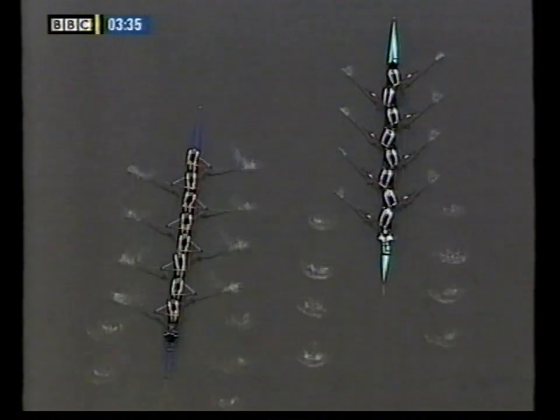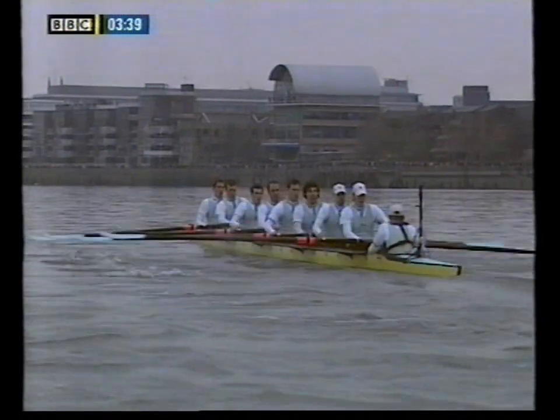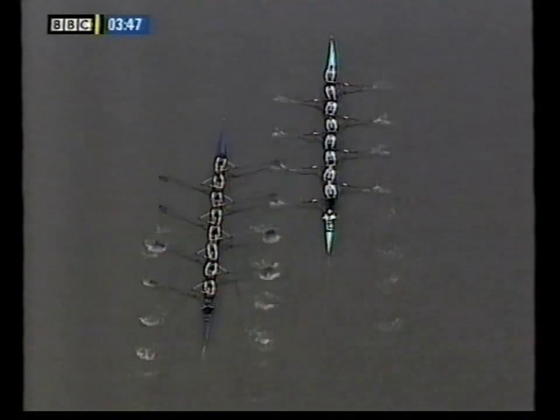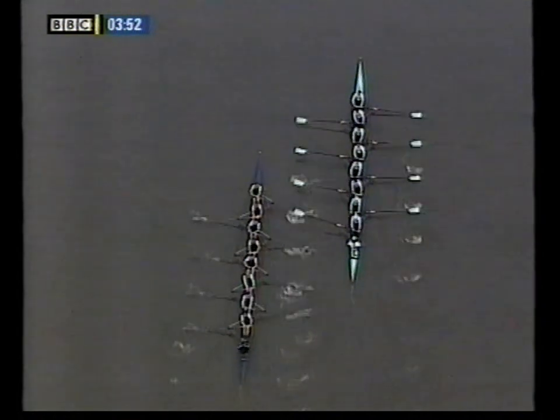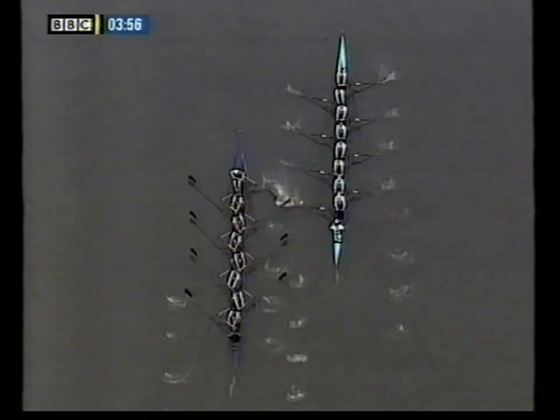We're still moving. They're pushing. They have to get used now, Dan, to going a long distance side by side. How much has that taken out of Cambridge to get back into the lead? Well, they're coming very close together again there. Very close together. That's very, very dangerous there for both coxes, and the umpire's working very hard to try and keep them apart. That's big overlap there.